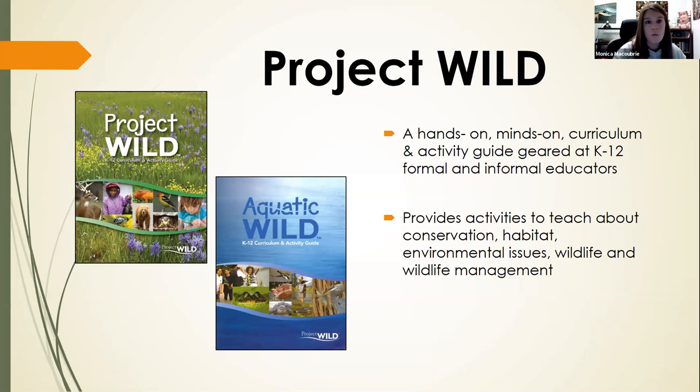If you were to do a Project Wild workshop, the books are very thick. They're very cool books, with K through 12 activities in here, for formal and informal educators, talking about everything from wildlife and wildlife management to food webs, colors, and adaptations, mostly relating to science, but they are interdisciplinary. So you're getting social studies, science, math, environmental education, language arts, English, all of these different subjects focusing in on Project Wild.